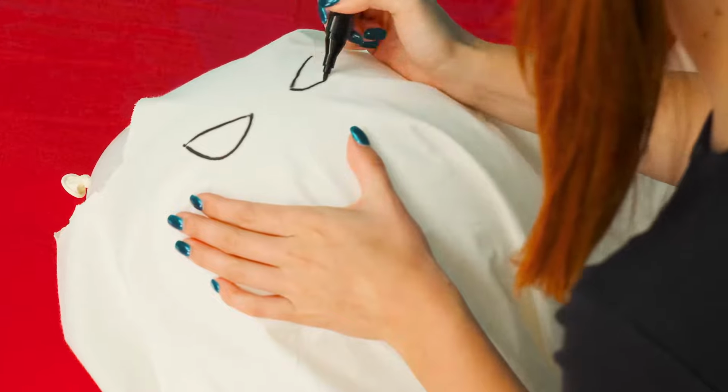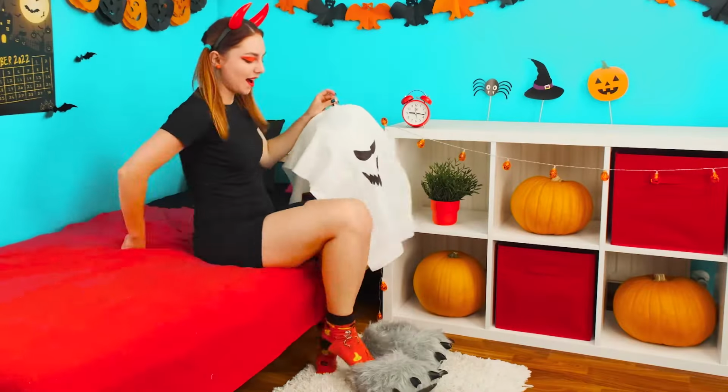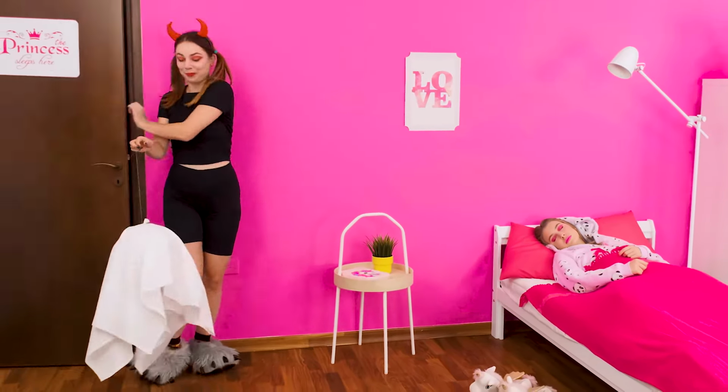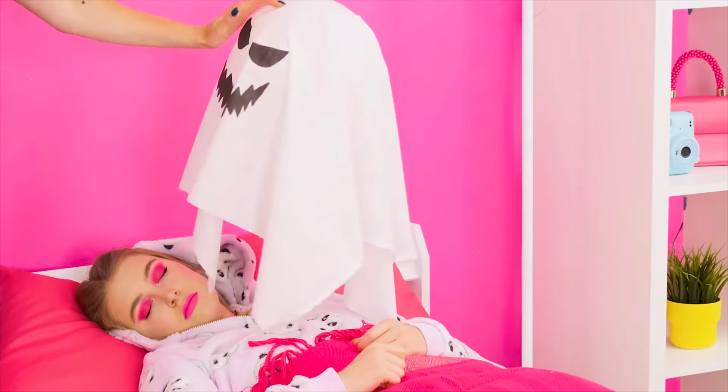I need a balloon, a white cloth, and a black marker for it. Look, it's a real ghost! I didn't expect that it would turn out so plausible! I'll hang it in Mia's room. Great, she's still sleeping. This is my chance. There's not a minute to lose. I'll leave the ghost right here, right under her nose.